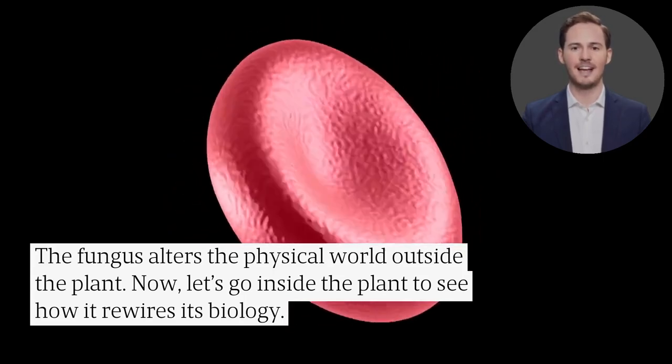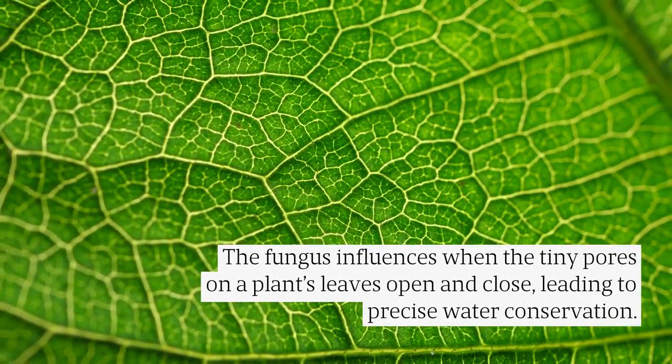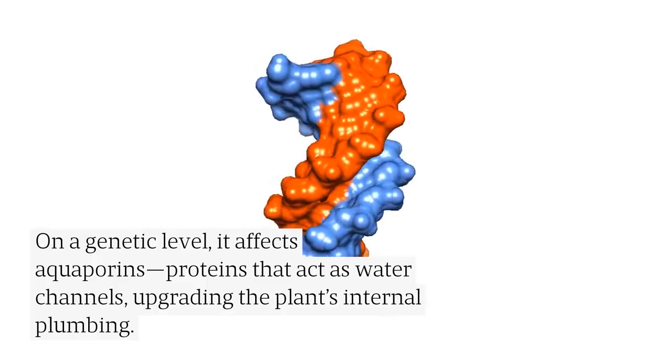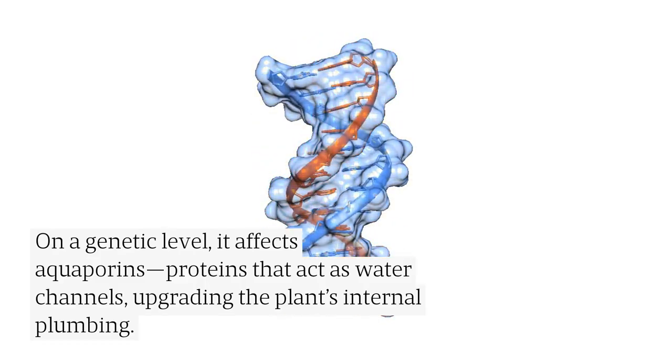Now let's go inside the plant to see how it rewires its biology. The fungus influences when the tiny pores on a plant's leaves open and close, leading to precise water conservation. On a genetic level, it affects aquaporins, proteins that act as water channels, upgrading the plant's internal plumbing.